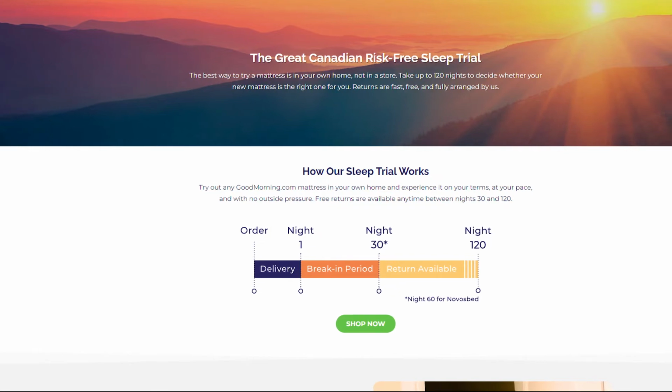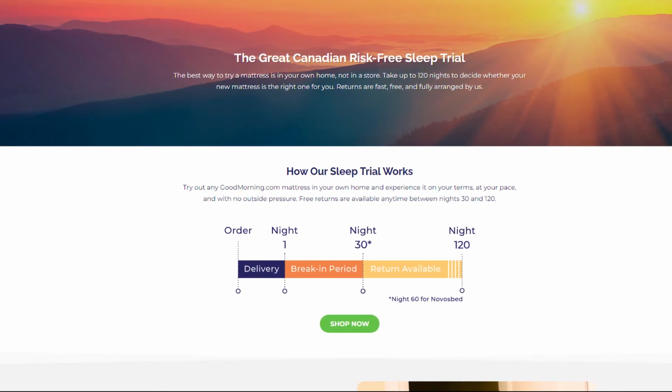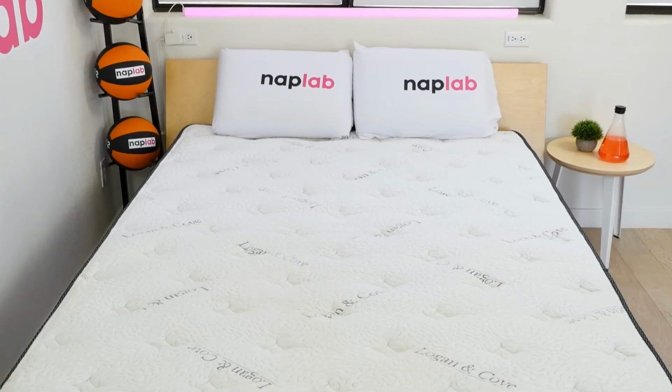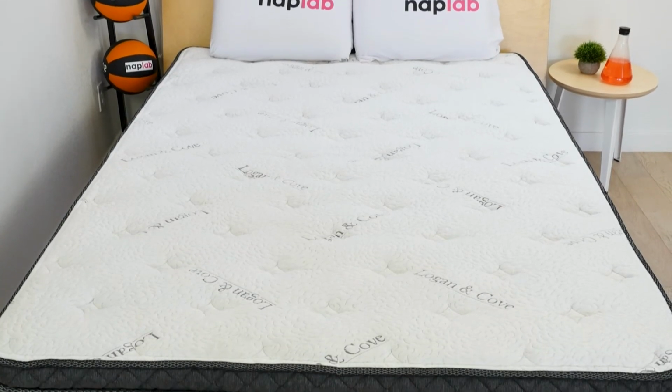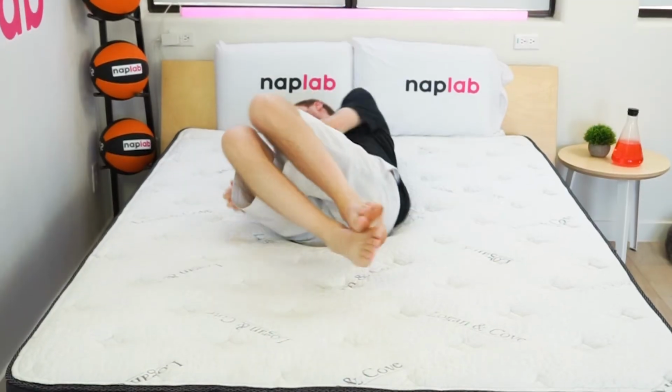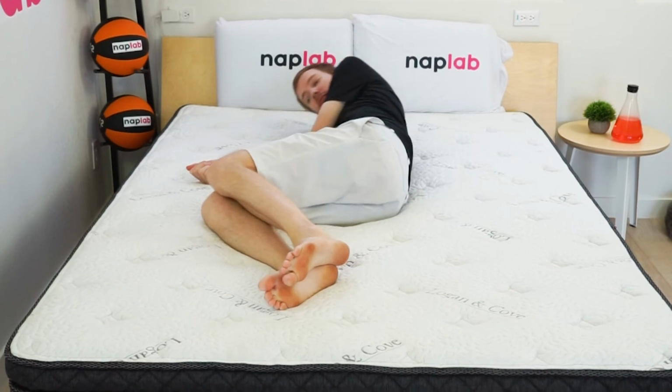Once you've received your order, the Logan & Cove mattress has a 30-night break-in period. During the 30-night period, you cannot request a return. Once that time period passes, if you decide you still don't love the mattress, you may request a full refund. This is pretty common in the mattress industry and is designed to give your body time to adjust to the new mattress.